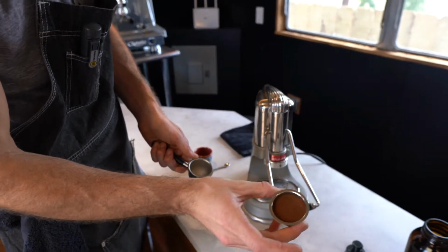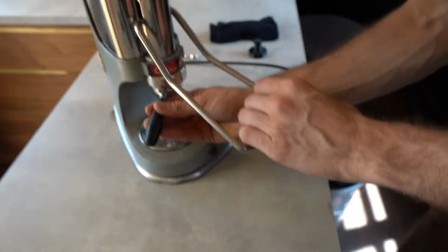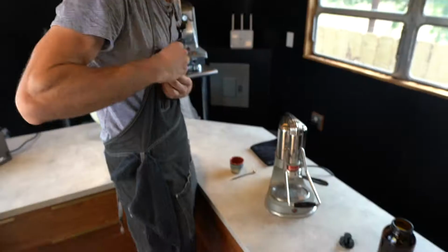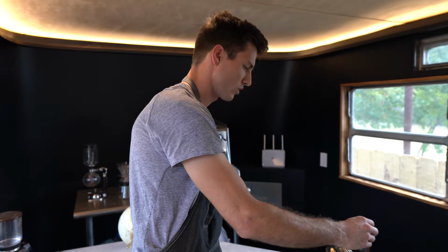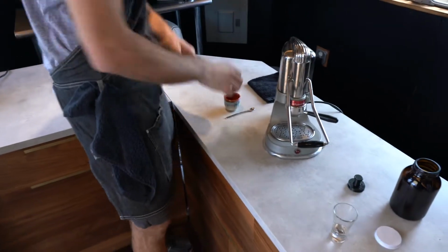So we've got our tiny little coffee puck there. Oh, that's so tiny. It's super cute. We're gonna go ahead and put this in here. We're just gonna double check the temperature, which is what makes these machines really cool, is you can make sure that your temp is what you want it to be for espresso. So we're hitting about 202 degrees, that's perfect. So we're ready to go ahead and pull the shot.